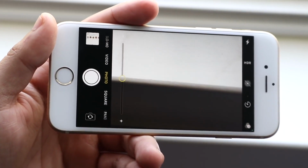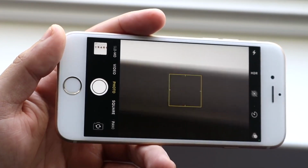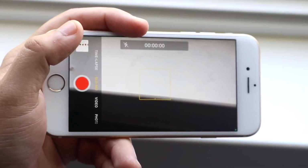Now, one of the biggest changes that I think is going to happen throughout this year is the software lifecycle. And what I see happening is that Apple is pretty much going to stop supporting the iPhone 6s in terms of the next official version of software.